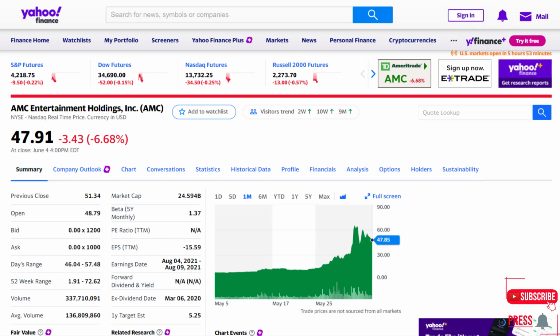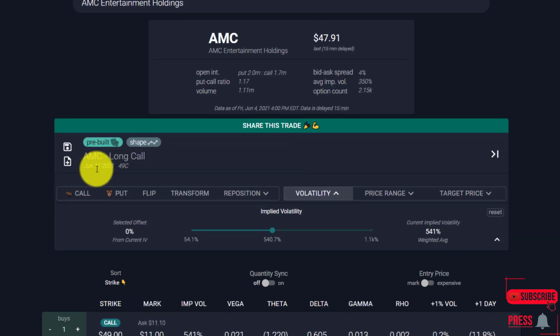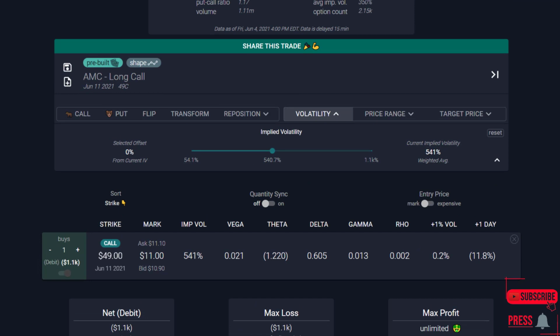Okay, now on to our options choices. So I'm going to show you, I'm currently looking at AMC. I've already pulled up the ticker symbol, AMC, and we can see the price is currently at $47.91. If you're looking for a short-term trade, I've pulled up some quotes for June 11, 2021. I believe that only gives you like 4 days to see some profit turnaround, if that's something you're looking into. But based on this $49 strike price it has a 541% volatility. That is highly volatile, you guys, highly.